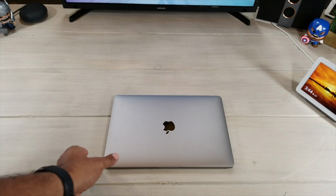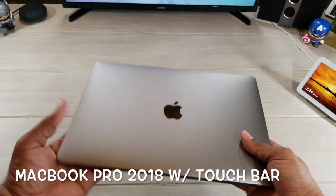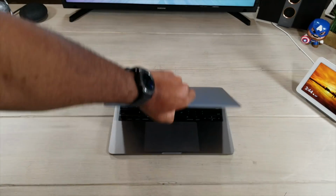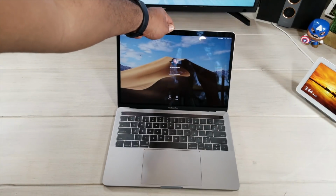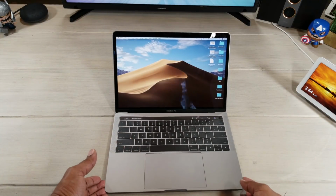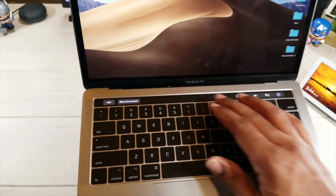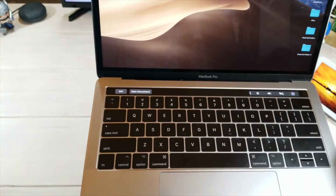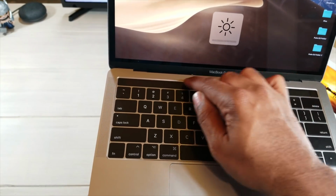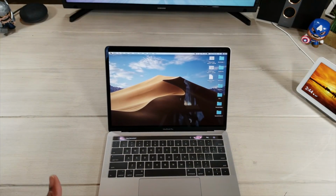So it's not going to be that hard to see why this one is number one on my list. This is the MacBook Pro 2018 edition. This is the mid-tier model. This is 250 gigs, 8 gigs of RAM. You actually have your touch bar on deck right up here. Just to show you, so you don't think I'm playing. Touch bar is a go right there. It's rocking Mojave on it.